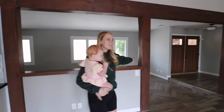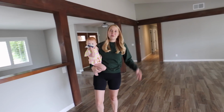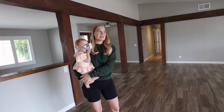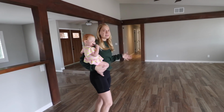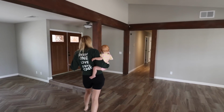So this is like the main living space. I just love it. It's the perfect size for our family because it's not huge. This house is probably like 2,000 something square feet, and we wanted more originally, but once we saw this place, we were like, this is perfect. We don't need bigger. Like, this is the perfect size for us right now. Like, I just love it.